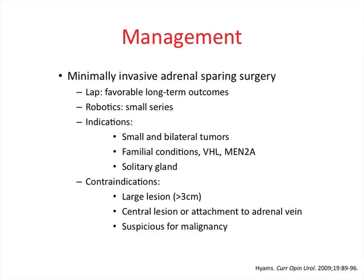Minimally invasive adrenal sparing surgery has also been described, both laparoscopically and robotically. Indications would be for small bilateral tumors, or in familial conditions where they have multiple lesions, or if there's a solitary adrenal gland. Contraindications would be a large tumor, anything that's invasive or involving the venous system, or if there's suspicion of malignancy.